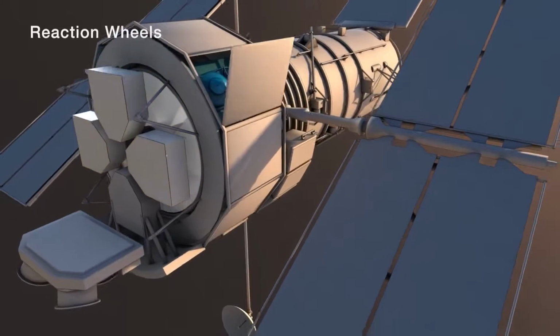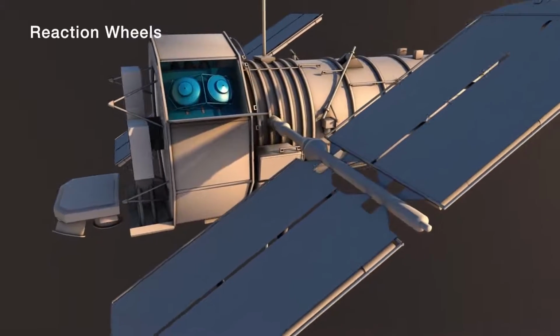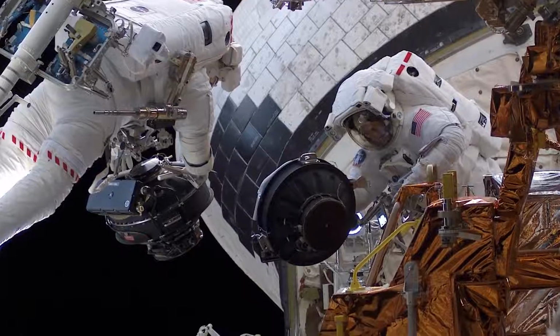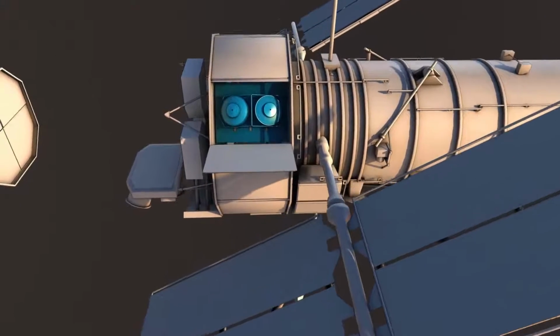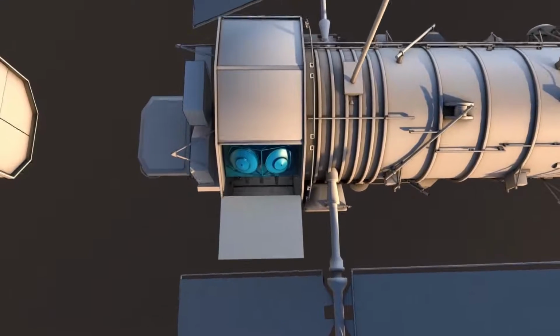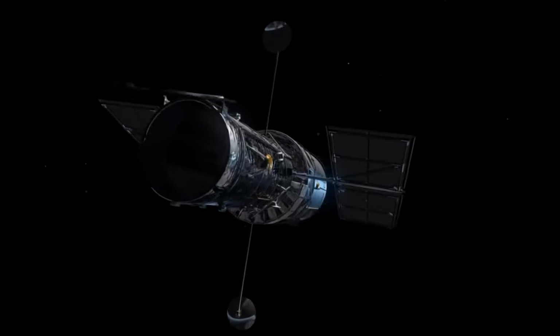We have these very large reaction wheels on it. They're about 2 feet across, very, very heavy, very, very massive wheels. You start spinning those wheels one way, the telescope will spin a little bit in the opposite direction. This is how we can move the telescope from one part of the sky to another part of the sky. Once we've moved the reaction wheels and we've moved the telescope so we're in the right spot, now we have to get in the exact location to put the target in the science instrument aperture.